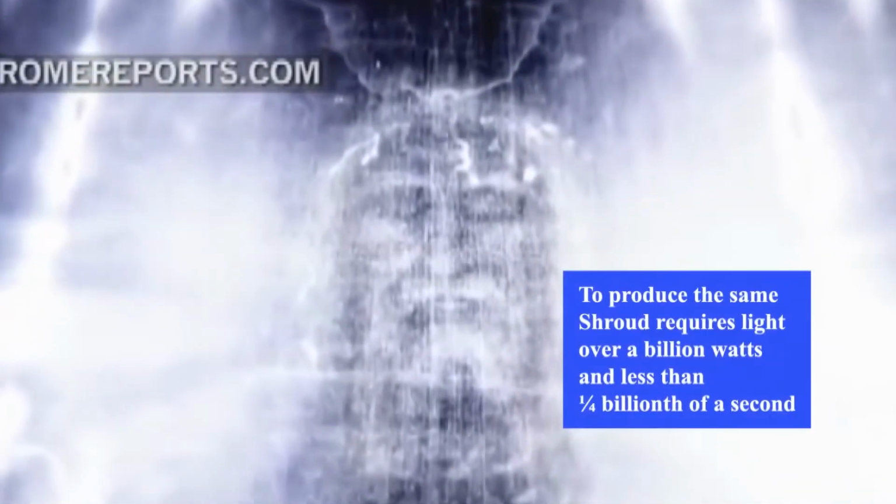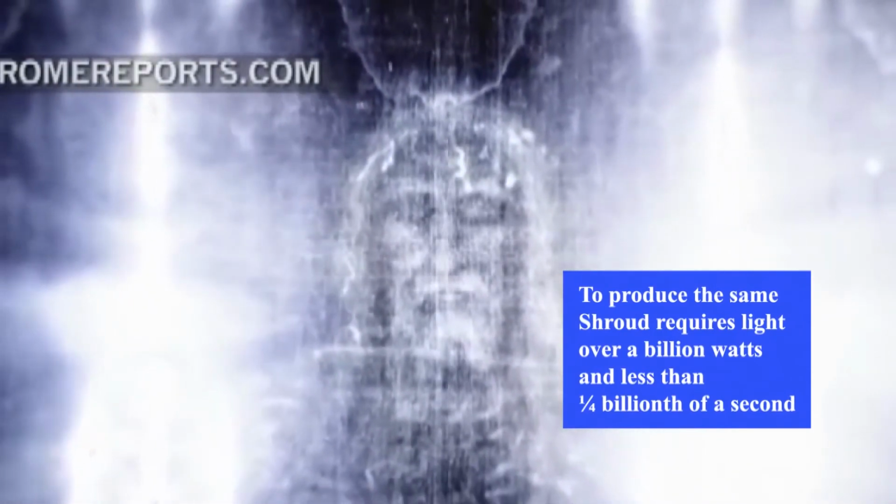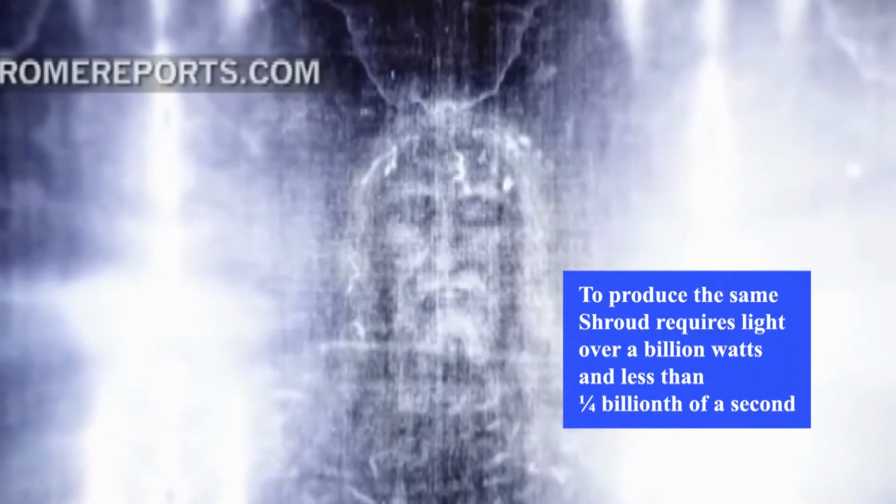Through the analysis of a physicist, to get this image onto the shroud, you need a strong light coming from the inside. The power of the light must be over 1 billion watts, but it can only last less than a 1 in 4 billionth of a second. Anything more would burn the cloth. This kind of light is way stronger than the ultraviolet light that we have now. That's why scientists cannot recreate this image even today.